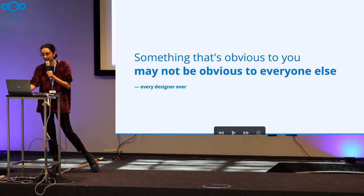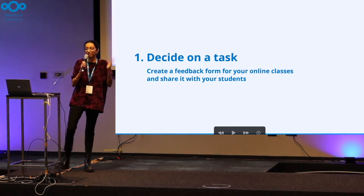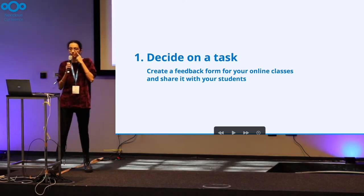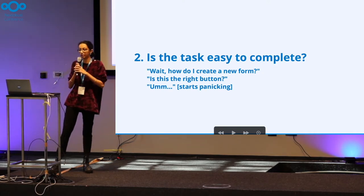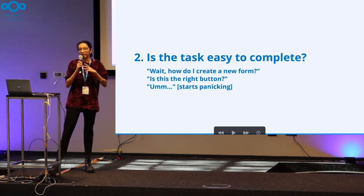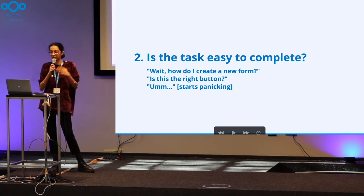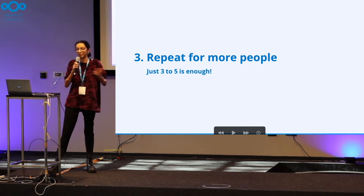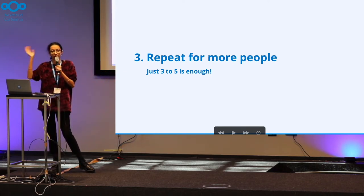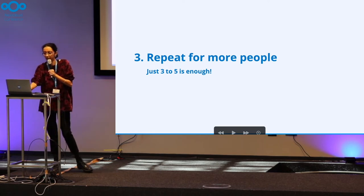So how do we do a usability study? The order is wrong, but okay. First, you decide on a task. It can be, for example, create a feedback form for your online classes and share it with your students. Then you find someone who has probably not used this software before, and you ask them to do this task. You might see that they're pausing somewhere, they're searching for a button, and you note all of these down. And if they ask any questions, note that down as well. And yeah, that's basically it. If you do that for just 2 to 4 more people, you're done. Now you have a nice little document with all the pain points that you've really noticed that people are going through when they're using your flow.